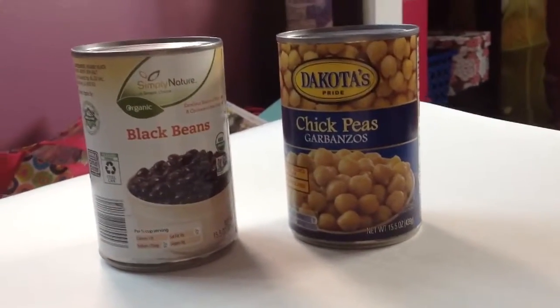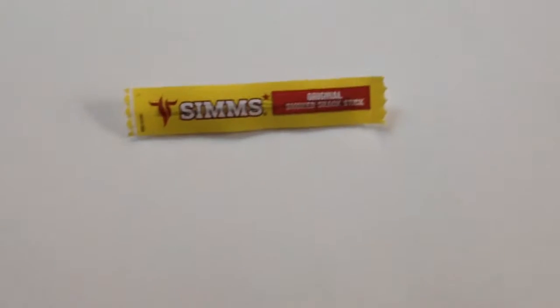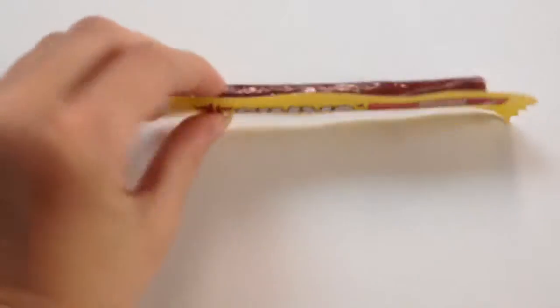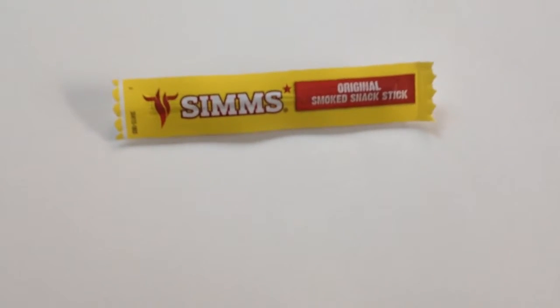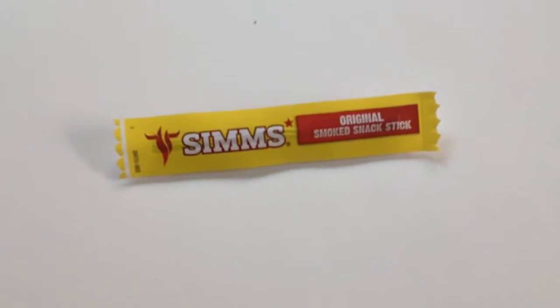And last but certainly not least, we have Sim's Sticks. I love them because they come in original and mild. They're so delicious. I hate spicy things. You just might need a glass of water for the first sip, but you might not even need that.